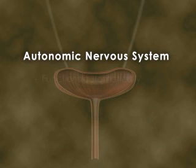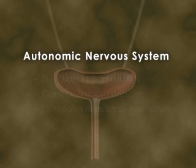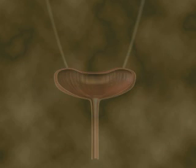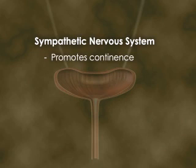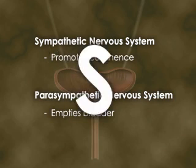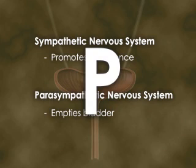The autonomic nervous system functions automatically without conscious intervention to keep the body running smoothly. One of its major functions is to control smooth muscles like those in the bladder. It also stimulates the release of hormones. The autonomic nervous system is comprised of two components, the sympathetic and the parasympathetic nervous systems. The sympathetic nervous system promotes continence and relays information to the brain about the need to void. The parasympathetic nervous system operates to empty the bladder. Think S, sympathetic, store urine, and P, parasympathetic, well, you get the idea.